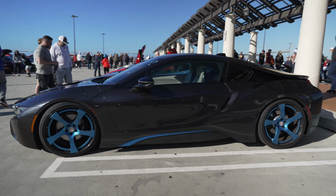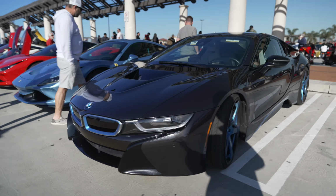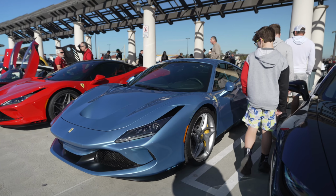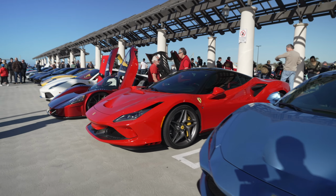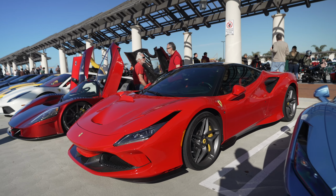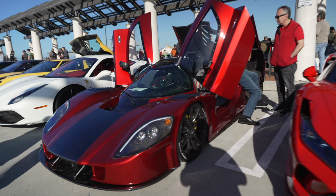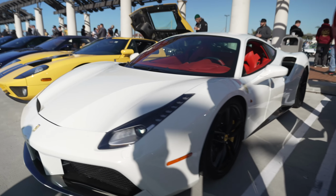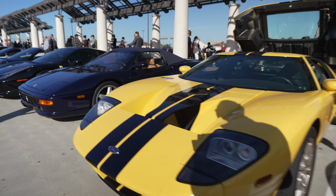Then we have, I haven't seen one of these in quite a while, a BMW i8. And a nice blue Ferrari F8 Tributo, and next to it a red one with a black top. Very nice. Then we have Don Davis's Superlight SLC. Ferrari 488, white with a red interior, nice combo. J Sport GT.